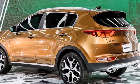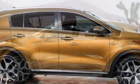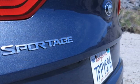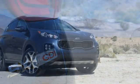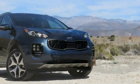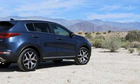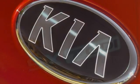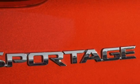The steering effort is on the heavier side for this segment, reminding us of the Mazda CX-5, which is fun but not necessarily the best thing for urban driving. Compared to the engine in last year's Sportage SX Turbo, the new 2.0-liter inline-4 has been retuned for broader, earlier torque delivery at the expense of sacrificing 20 horsepower and 9 lb-ft of torque.